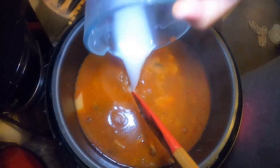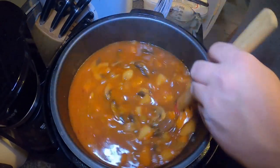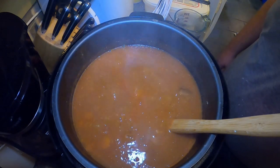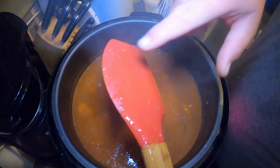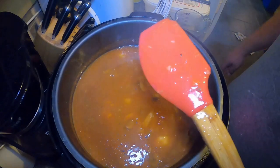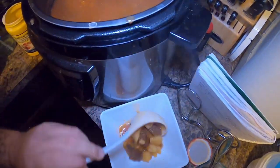So once you have your cornstarch mixture, pour it in. And stir. And that's the consistency we're looking for. Enough that you can leave a streak. Look at that. All right. Let's get it in a bowl.